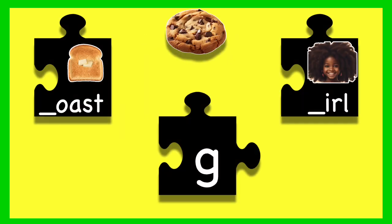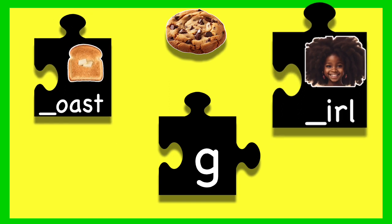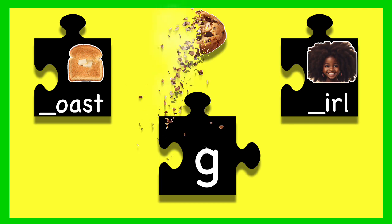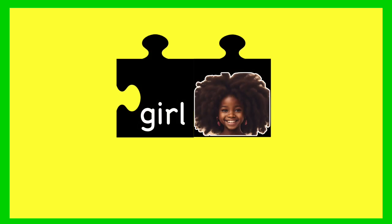The letter G says G. Does toast or girl begin with the G sound? The first sound in girl is G, the letter G.